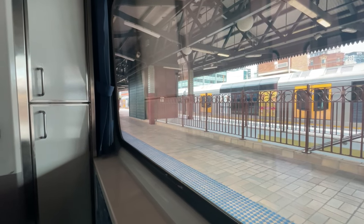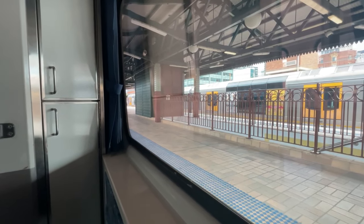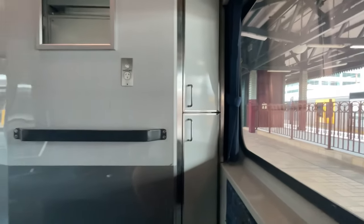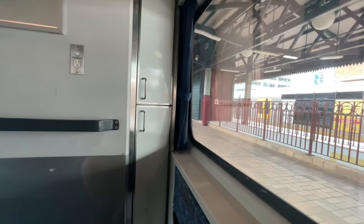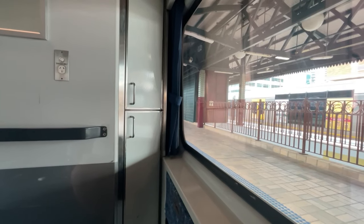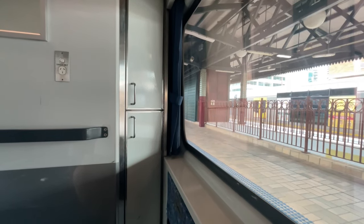Once again, this is the New South Wales TrainLink XPT service from Sydney Central through to Roma Street, Brisbane. Due to depart in 10 minutes. Anyway, guys, we'll be underway shortly. I will show you the things that come with the sleeper shortly.